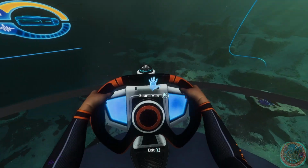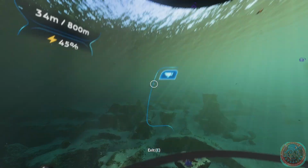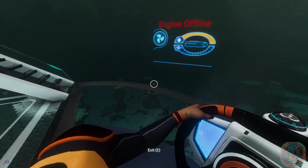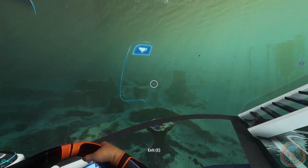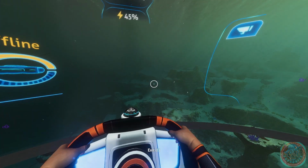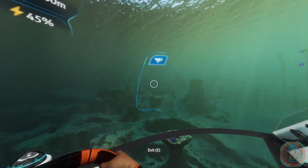I can't help but wonder if the Cyclops horn mod would work with this. I'm gonna have to try that out later. Okay, I'm pressing E and I can't get out. Did I mention this mod is still a work in progress?